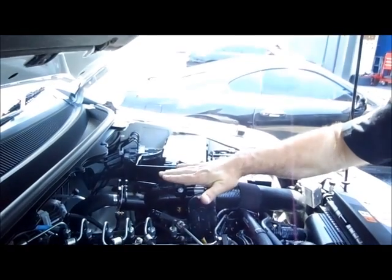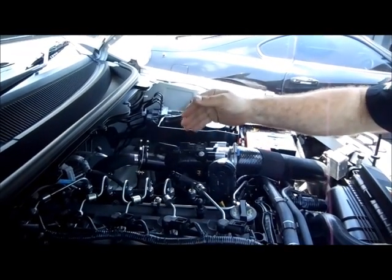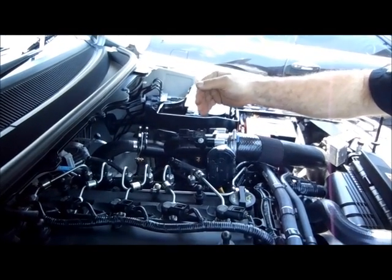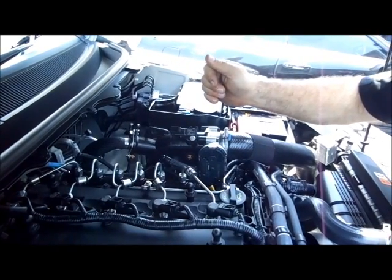This is the map sensor, which is where we control boost, so we can increase the efficiency of the engine to make the engine a lot better on fuel economy, and also smoothing out a lot of the problems that they have from the factory.